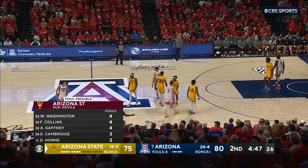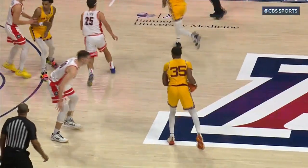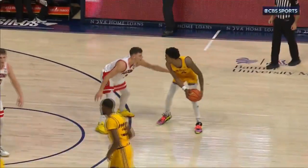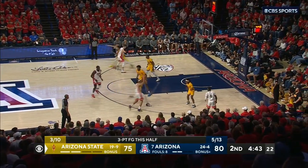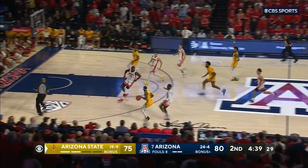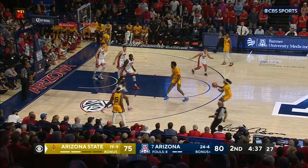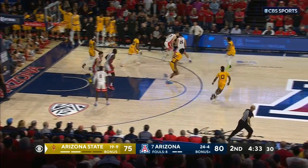Foul trouble is an issue right now for Arizona State. So here's that little delay. He comes out, and if you don't come right up on him, he has that trigger and lets it rip. Kreese probing, and a rare mistake. Ball knocked out of his hands. Well, they were looking for a lob just then to Cambridge. Horn! And he missed the transition three.